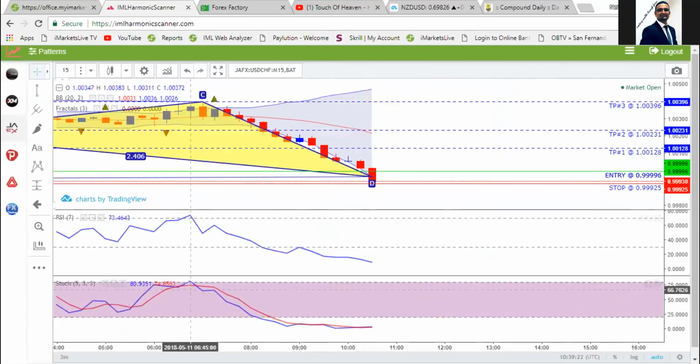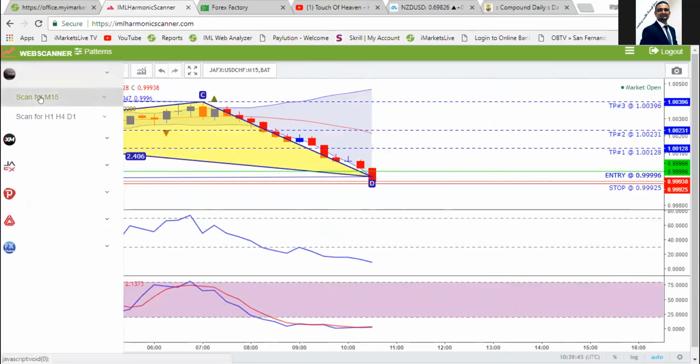You see here, you got the cross on the stochastic as the market is moving down. Then in this example, you saw the market move all the way down. You want to get that same movement on this particular one also. So it's also a little patient game. But guys, once you continue practicing, you will capture the eyes for it. Let's see if we capture one more.